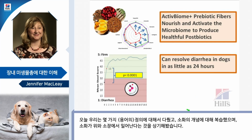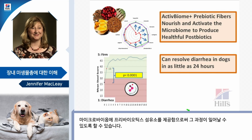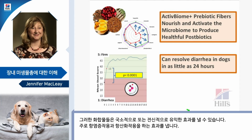So what we've covered today is a little bit around some definitions. We've reviewed this idea of digestion and reminded ourselves that that really occurs in the stomach and small intestine. And so when we're talking about the microbiome, it's really around saccharolysis and making saccharolysis much more prominent compared to proteolysis. And we can do that by feeding prebiotic fibers. And then if we want further benefit, we can look to very specific fiber sources that produce very healthful postbiotics, such as polyphenols. And those polyphenols can be absorbed and act locally. They can also be further transformed into new compounds by the gut, and those can also have beneficial effects both locally and systemically. And those effects primarily are in the areas of being anti-inflammatory as well as being antioxidant.